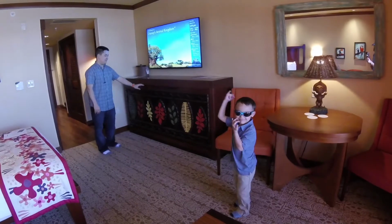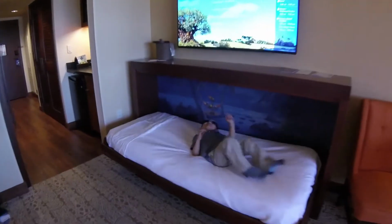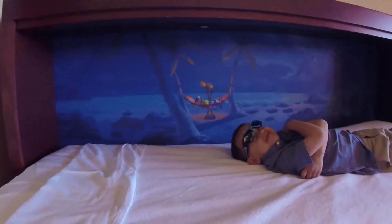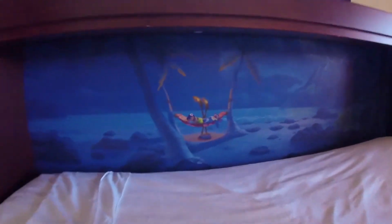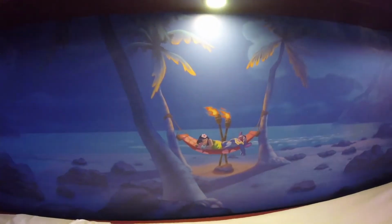Ready? So this is a hidden bed. That's for me. What's cool about it, Betty? It's cool that it's hidden. Nobody expects to pull out a bed. Right here, go hit the light. Ta-da!